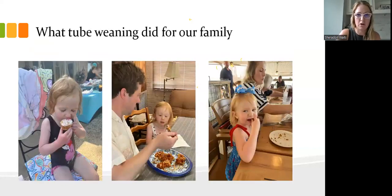What tube weaning did for our family. I truly cannot put into words what having her weaned off of the G tube meant for us. Last summer, for the first time, we took a family vacation as a family of 4. Besides COVID, of course, the main reason we hadn't taken one is because she was G tube fed. It's not that you can't go places with G tubes. Obviously, we all know that is doable. And she had the little backpack that was specially outfitted to carry the pump and the feeding bag and all that. But we just felt a lot more comfortable doing it after she was tube weaned.